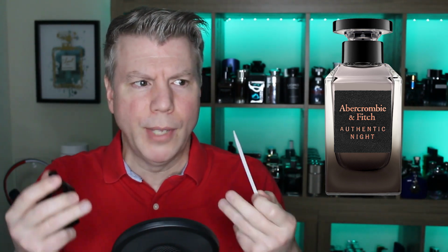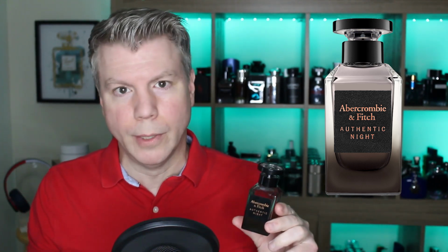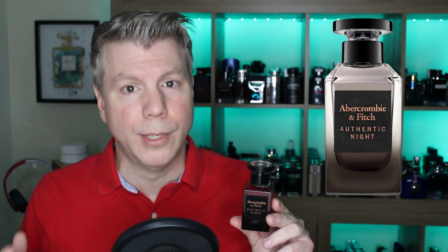Really, really spicy. It's lightly sweet. Must have some lavender in there. It actually reminds me of a Jean-Paul Gaultier Ultra Male-like fragrance. Authentic Night reminds me of Ultra Male, except not quite as sweet and not quite as bubblegummy. It's got that JPG Ultra Male kind of DNA in it. That's unusual, but it's very spicy. It's very warm and inviting. Definitely a seductive date night fragrance for sure.